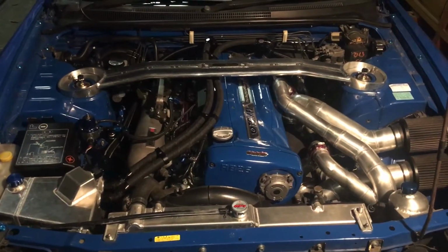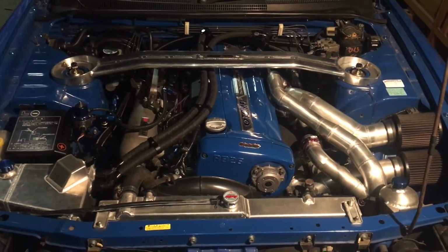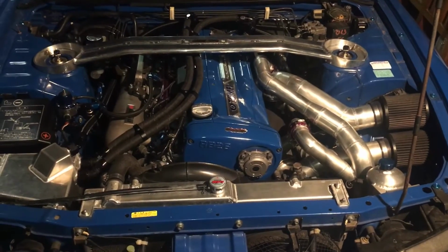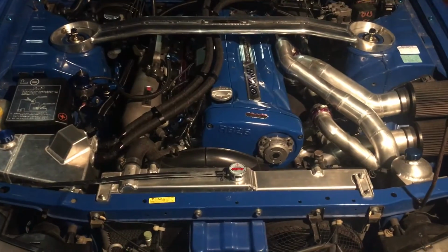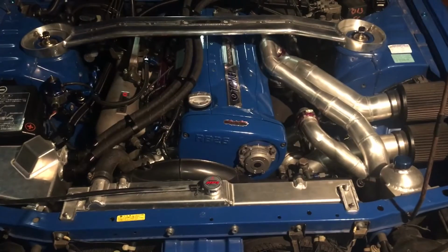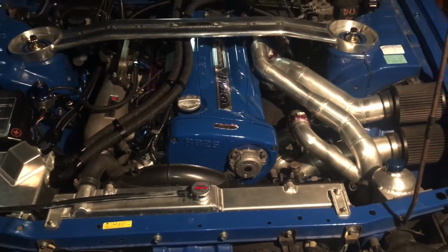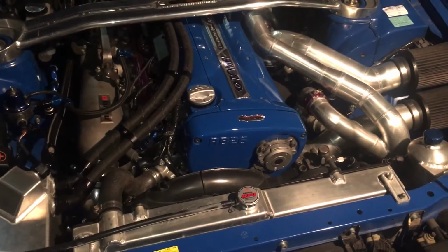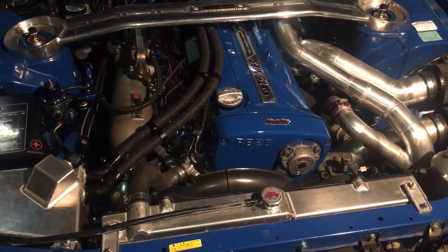Tomei crank, pistons and conrods. It has ARP bolts and studs. It's got a bunch of Mines equipment in there. Mines triple flow cam cover, baffle. It's got Jun 272 9.7 lift cams, a bunch of other Jun items in the head. So if someone liked the Jun stuff, it is good stuff, so you know, that's good for me.